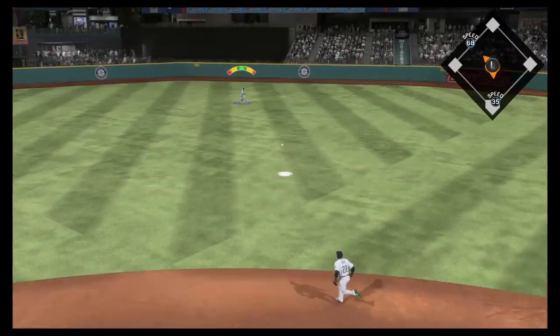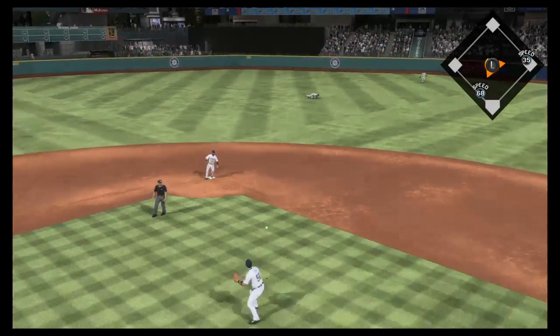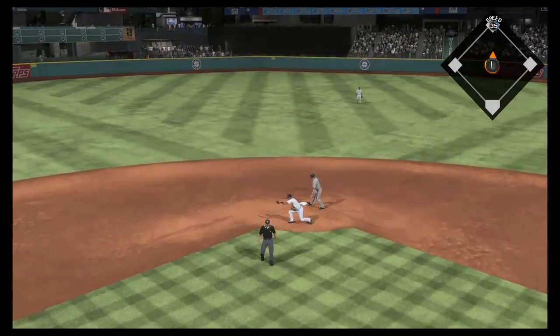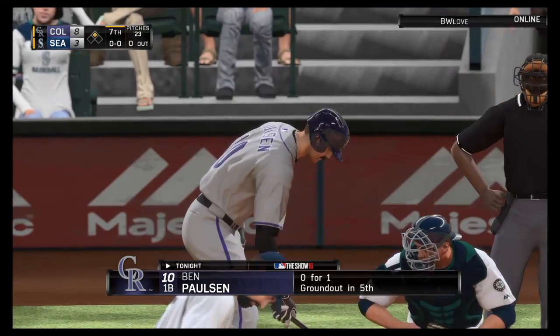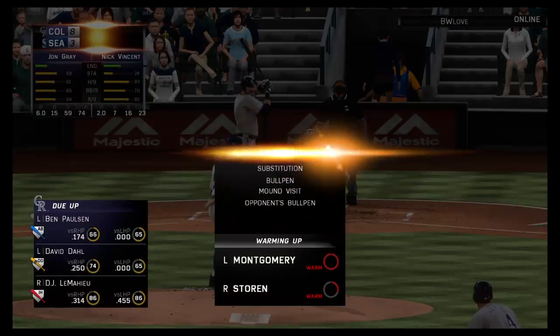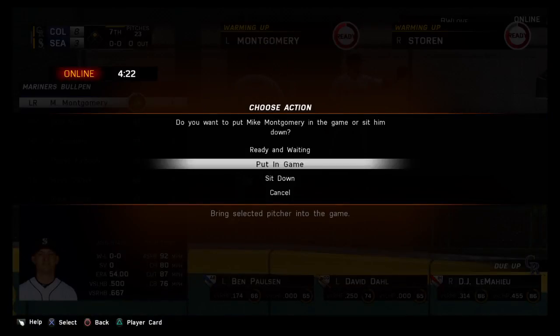Into center field. That's going to get down for a base hit. Around third and being waved on home. Now a long throw home. And not in time as the run scores. And he's in there safely. He's got a double. The batter, Ben Paulson stands in. He's 0 for 1 after grounding out. Now time is called here as we'll get a trip to the mound.